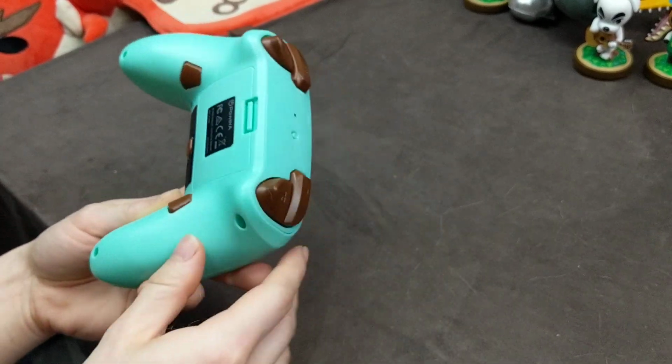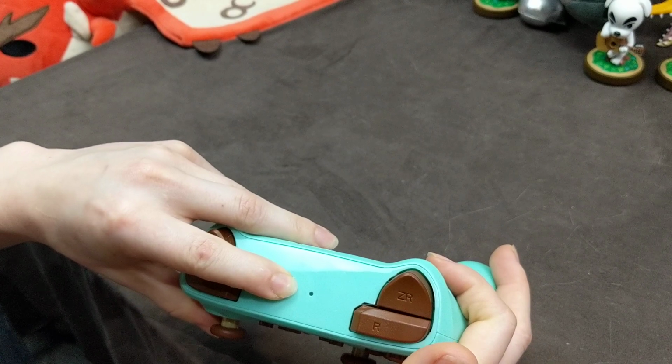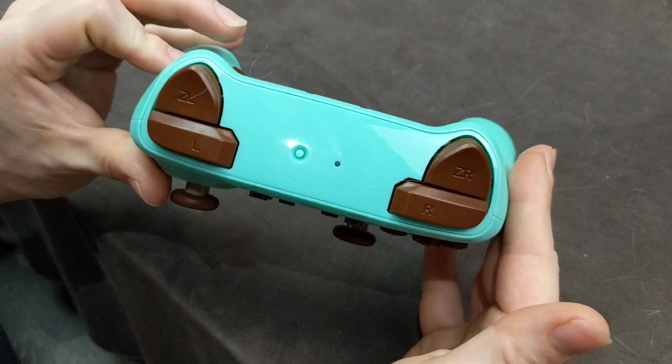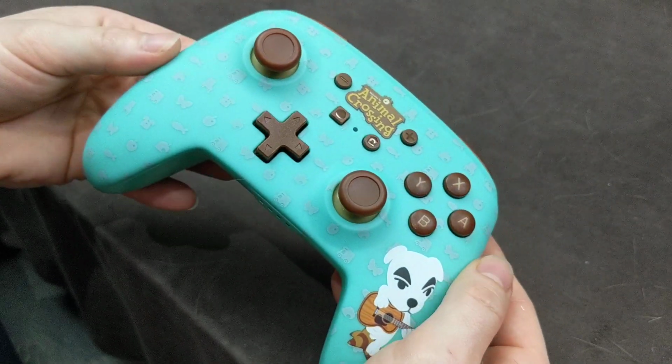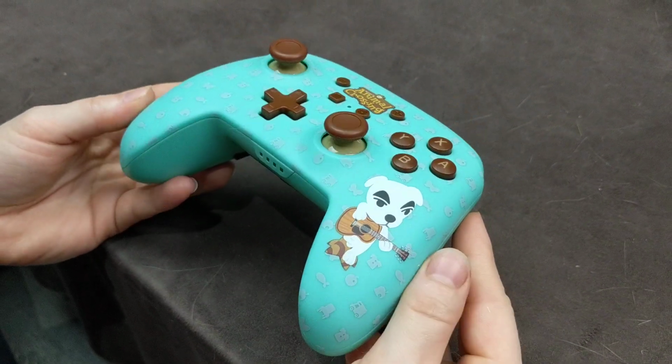Okay, so it's powered and it's got your standard same thing. Shiny on the back. It's a different texture. Yeah, it's glossy there, whereas it's matte pretty much everywhere else. All the buttons on the front are standard.